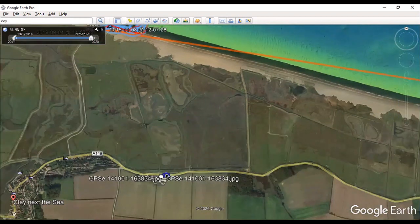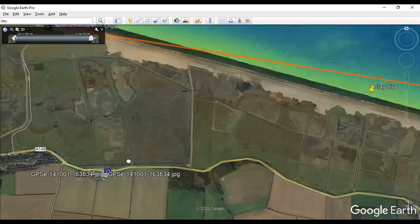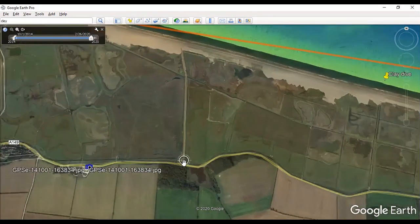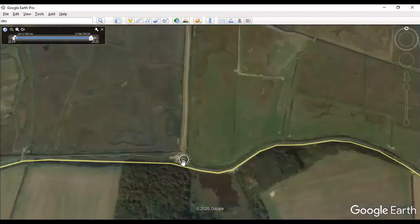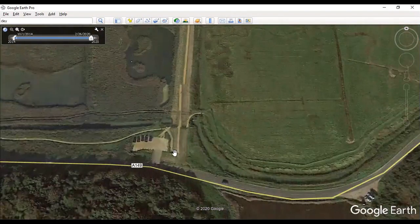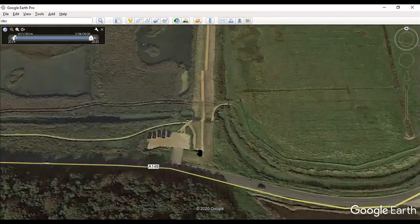So East Bank is one of two roads or tracks that take you from the road off or up to the coast, and both of them have little car parks, which are nominally Norfolk Wildlife Trust car parks. So this is the start of East Bank.